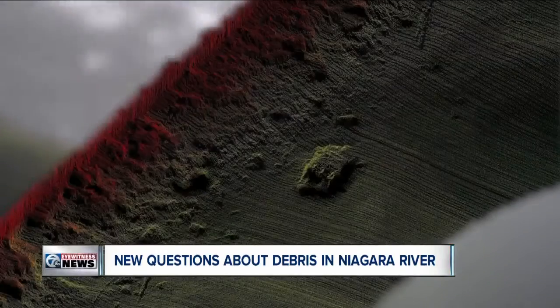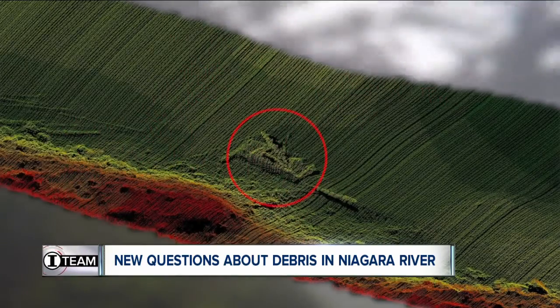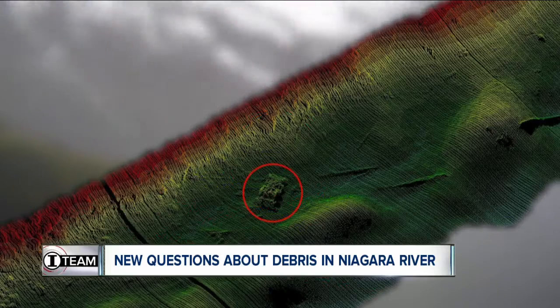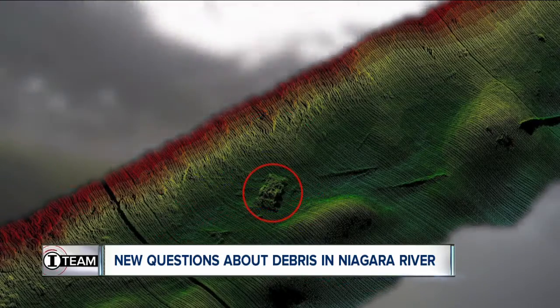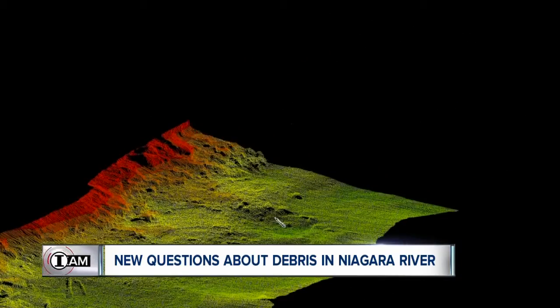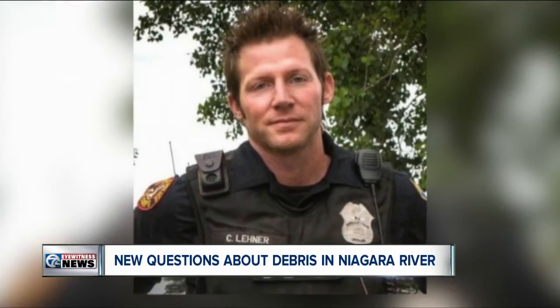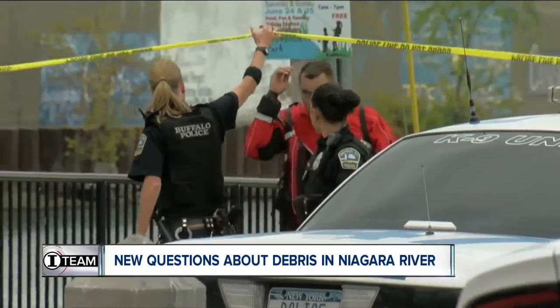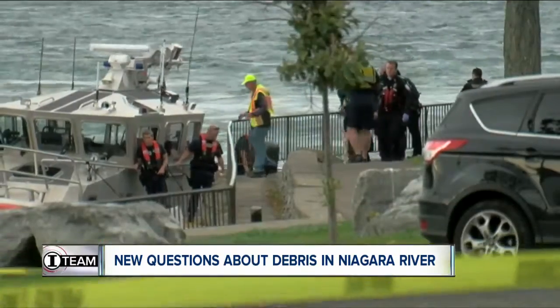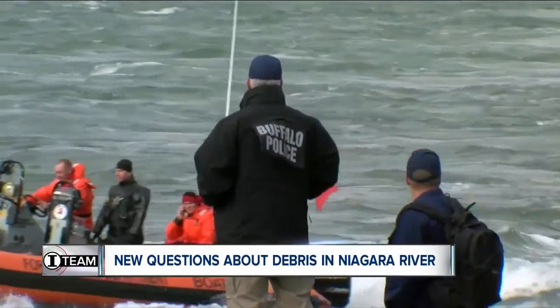He points to these 3D sonar images as proof, mapping out the bottom of the river. A car here, another car there. You can see there's logs on the bottom. You can also see how uneven it is 20 feet down. These scans were taken in real time during the initial days of the search for Buffalo police officer Craig Lehner, who went missing during a routine training dive in October. It's believed Lehner got caught on something under the water, which led to his death.